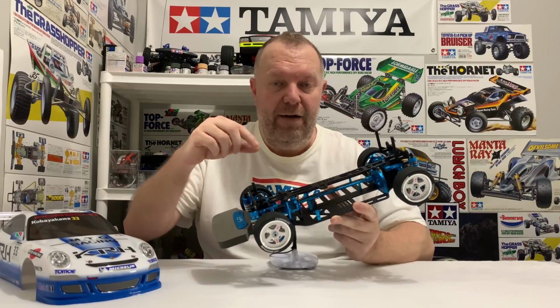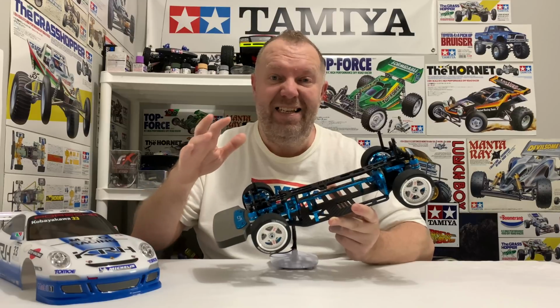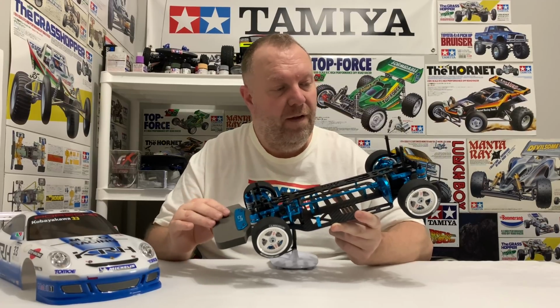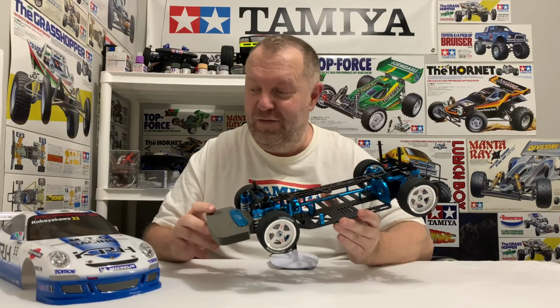Anyway, luckily, after a little bit of Googling, I found out that there was a company who made just standard TT01 gearbox housings. So I got a set of those on order, and that allowed me to finish this off. And again, I just absolutely love this thing.